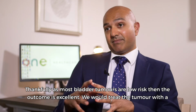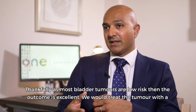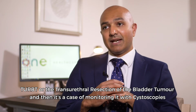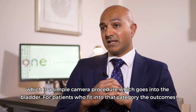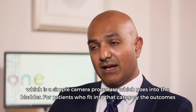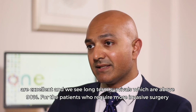Thankfully, as most bladder tumours are low risk, the outcome is excellent. We would treat the tumour with a TURBT, or the transurethral resection of the bladder tumour, and then it's a case of monitoring it with cystoscopies, which is a simple camera procedure which goes into the bladder. For patients who fit into that category, the outcomes are excellent, and we see long-term survivals which are above 90%.